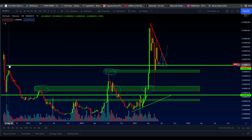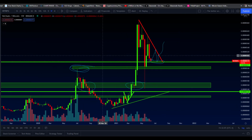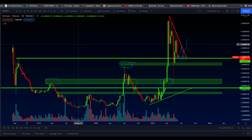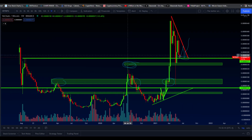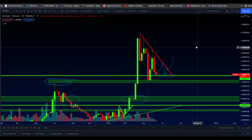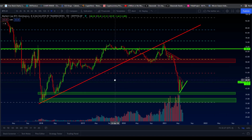If we see VeChain start to fall below this green line here, that's our cue that VeChain has more downside potential and is probably going to lose the 200 daily exponential moving average. So VeChain Bitcoin pairing, great chart to get confirmation of what the next major trend is for VeChain. If we lose this green support line, probably VeChain has more downside potential. If we can get above this red trend line, VeChain is probably going to have a bit of a relief rally.